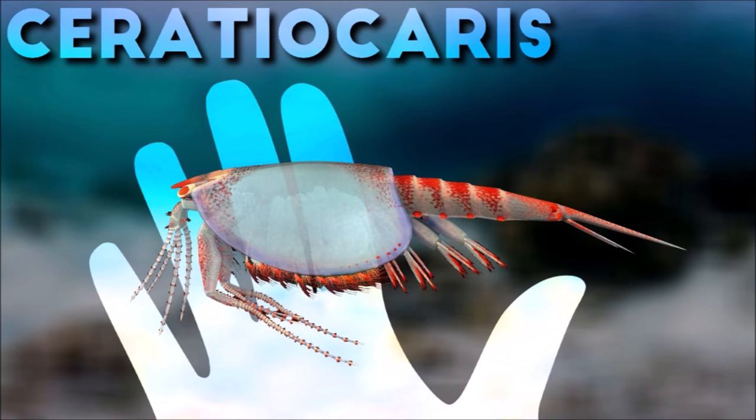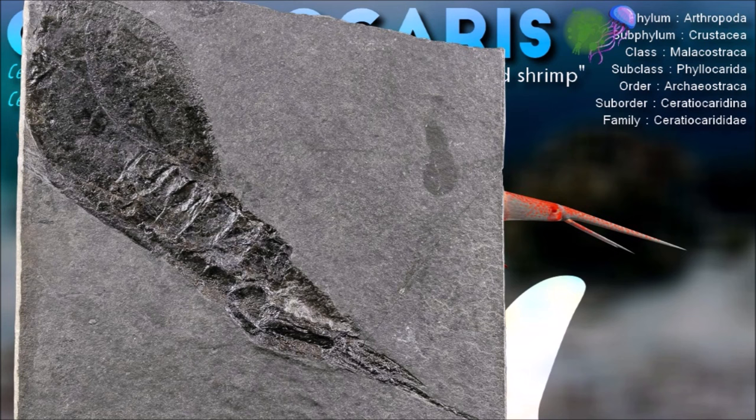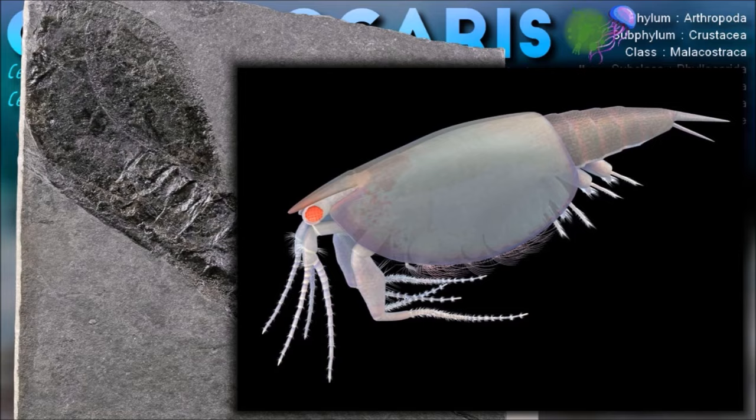Ceratiocaris had a distinctive appearance, with a long, segmented body and a large, flattened head. It also had large, stalked eyes and a pair of powerful claws for grasping and crushing prey. It likely fed on a variety of small organisms such as crustaceans, mollusks, and worms.